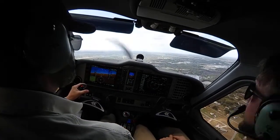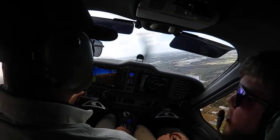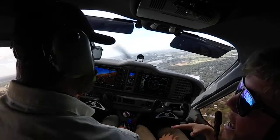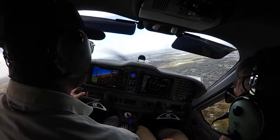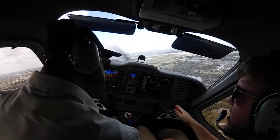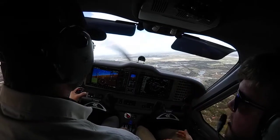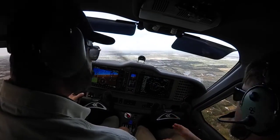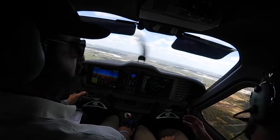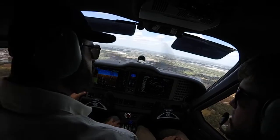So next time, you did nothing wrong, but just to make sure the tower doesn't take it the wrong way, ask for a touch and go or stop and go. Because we can only do a stop and go if no one's coming in to land behind us. If someone's landing behind us, we can't be stopping on the runway and then taking off again in too much time. So he told us to use minimal time on the runway. He knows we're doing stop and goes now, but next time be like, we'd like to do some stop and goes.